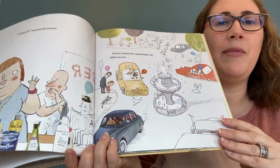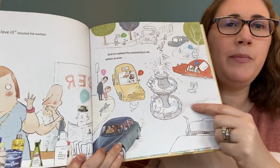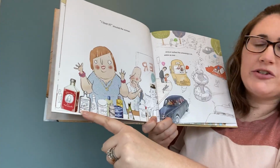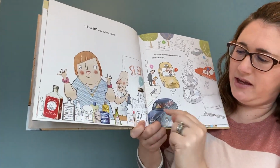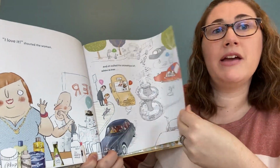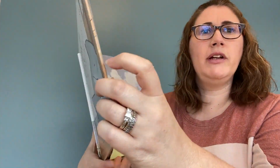One thing I also like about this book is that while some of the pictures are drawn, a lot of them are actually real life pictures that you can see. So when you're looking at the pages, see if you can tell the difference between what's hand drawn and what is a real life picture.